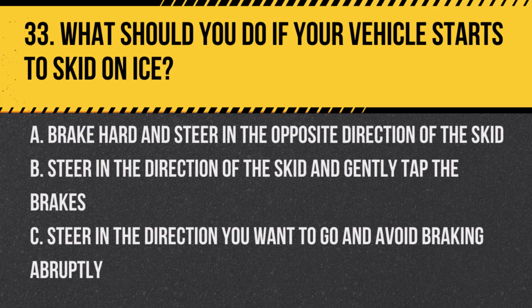A. Brake hard and steer in the opposite direction of the skid. B. Steer in the direction of the skid and gently tap the brakes. C. Steer in the direction you want to go and avoid braking abruptly.